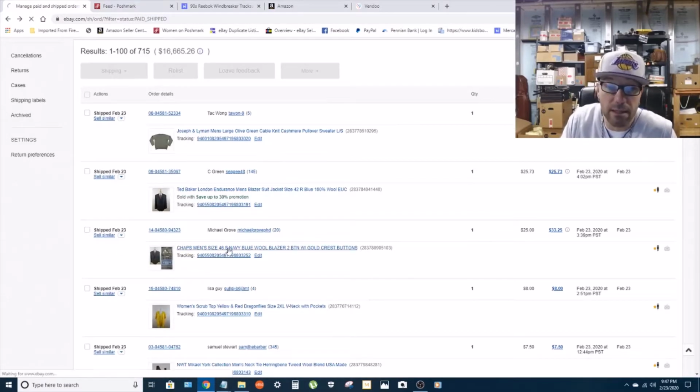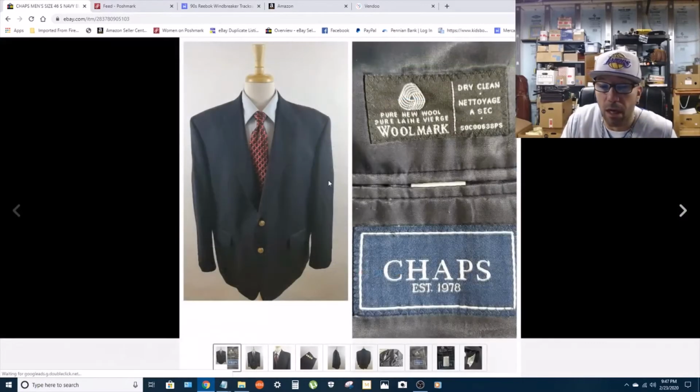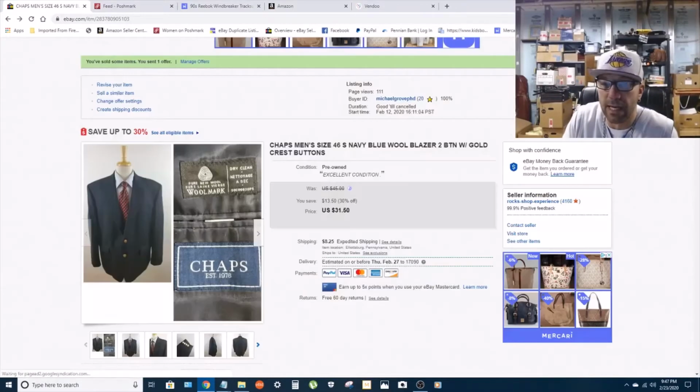I'm surprised about this Chaps. I just picked a new one up. In case you're wondering what I used to do my picture like that with, I used PhotoGrid. I believe I showed you guys before. I'm just letting you know, just in case somebody's watching right now that didn't hear it last time.